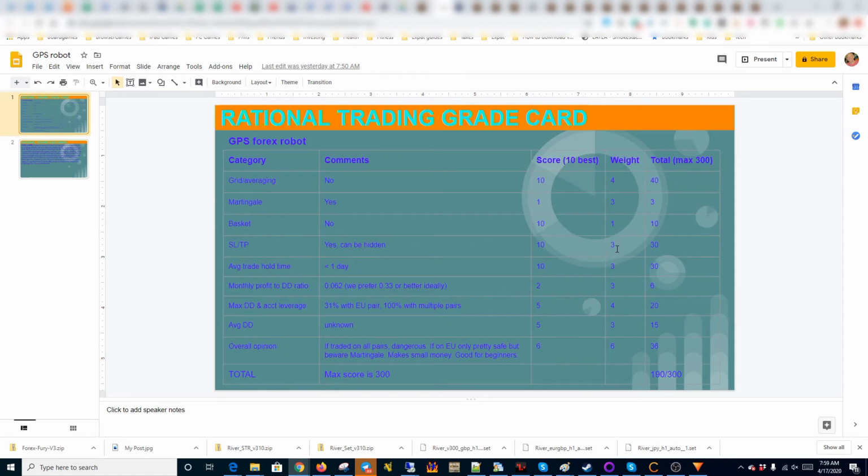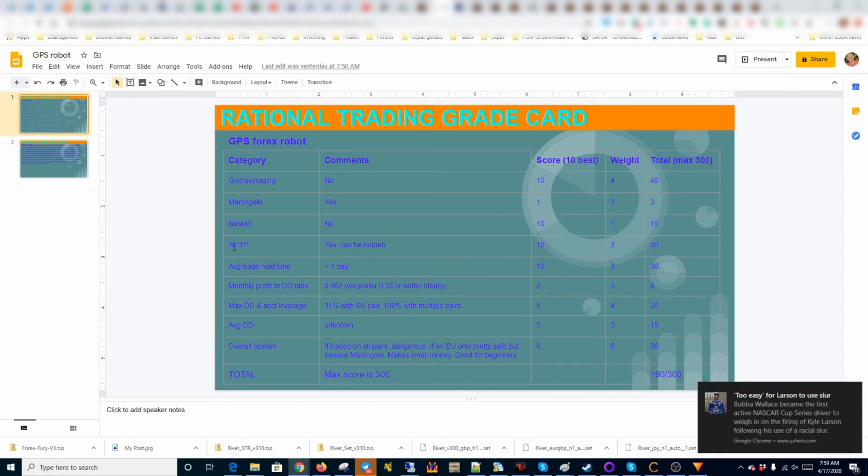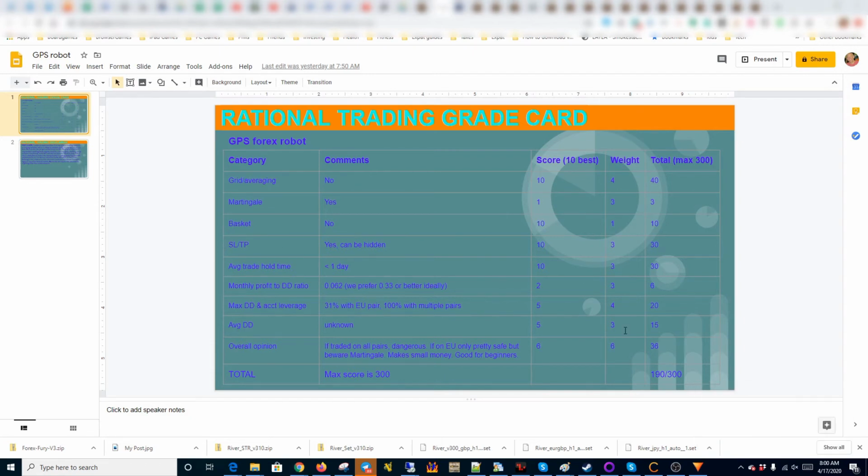Let's take a look at my scorecard for GPS. Does it use grid or averaging? No, I gave it a 10. Does it use martingale? Yes, I gave it a 1. Does it use baskets of trades? No, I gave it a 10. Does it set stop losses and take profits? Yes, and that's an interesting thing about the robot.